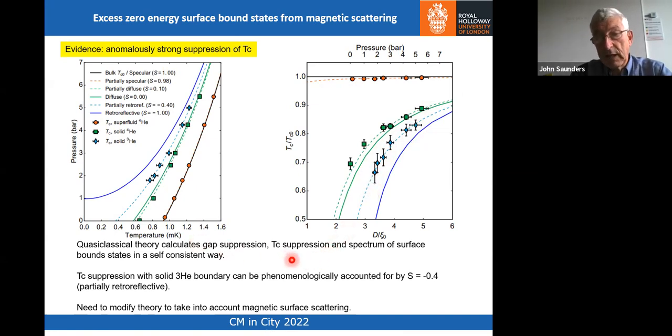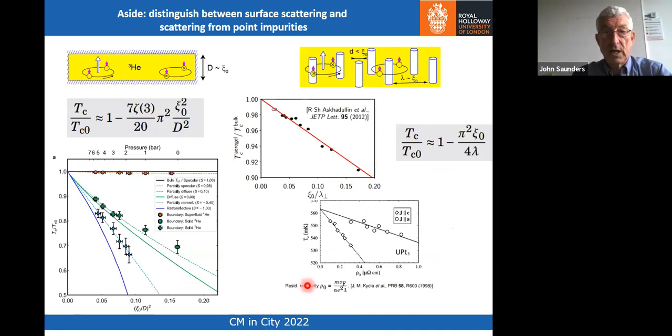So quasi-classical theory calculates gap suppression, TC suppression, in the spectrum of surface bound states in a self-consistent way. So how do we understand this TC suppression? Well, phenomenologically, we can say, well, let's suppose the momentum scattering was partially retroreflective. So fully retroreflective would be minus one. If we put in minus 0.4, then that can explain this TC suppression. But that's not physically plausible that that should be the case. So we know that with helium-3 on the surface, we're going to have the potential of magnetic scattering. So we need to take that into account.